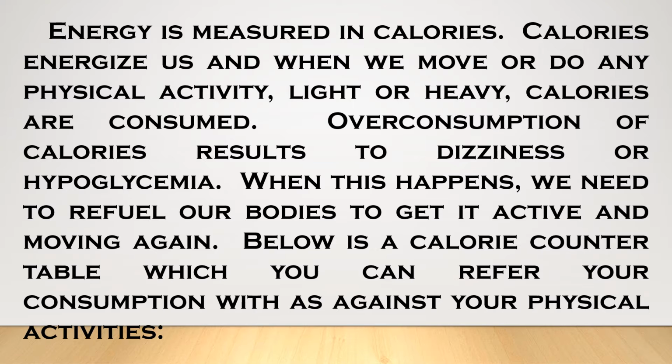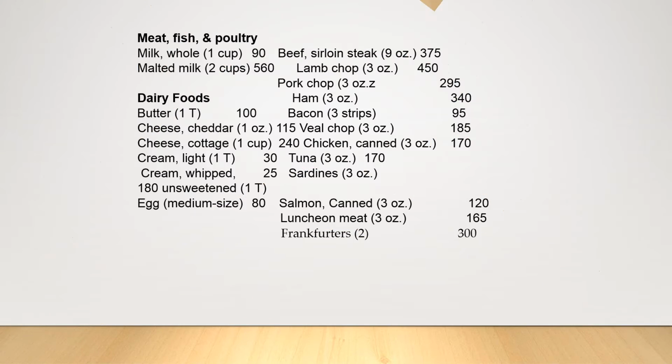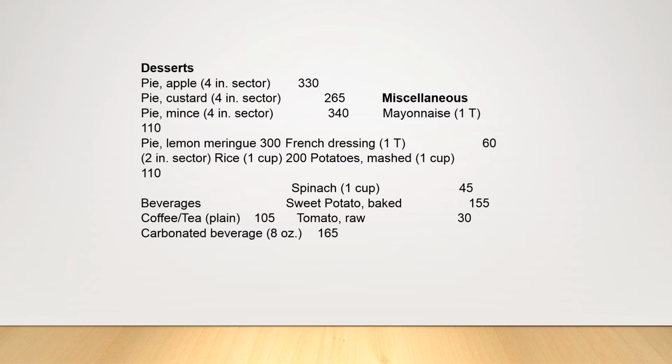Below is a calorie counter table which you can refer to for your consumption as against your physical activities. So this is an example of a calorie counter table. So, bread and cereals, vegetables, and the calorie count. Meat, fish, and poultry, dairy foods, desserts.